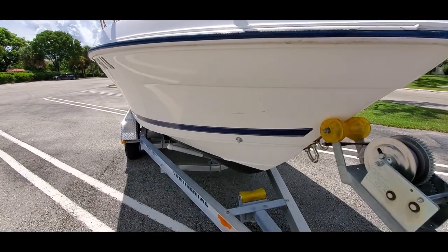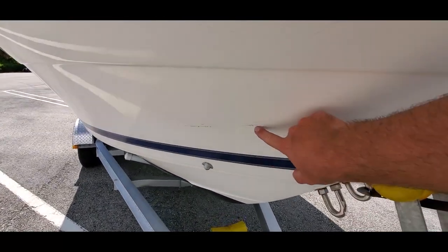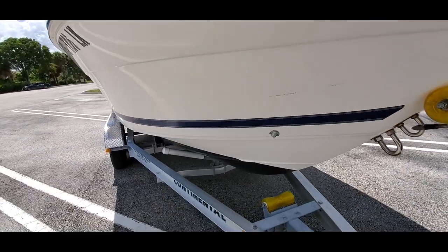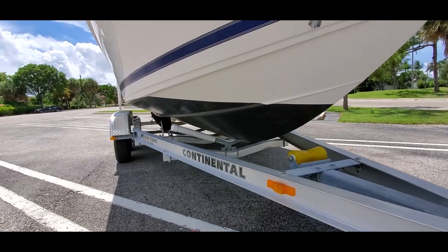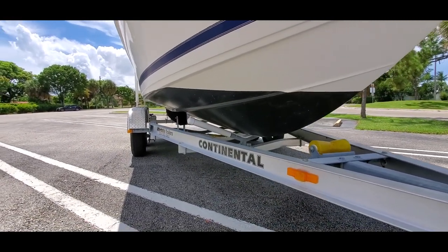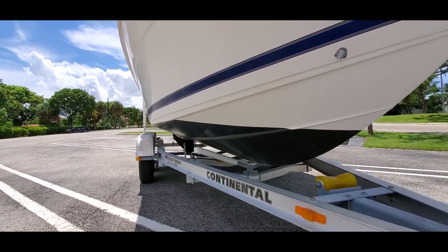Going around the hull, overall very nice. The only real nick in the hull that we could find is right here. Again, a little gel coat paste would patch that right up. The bottom coat looks like it's in terrific condition. It has black bottom coat on it, and it looks like it's really never sat in the water. It looks very nice, as best as we can see.